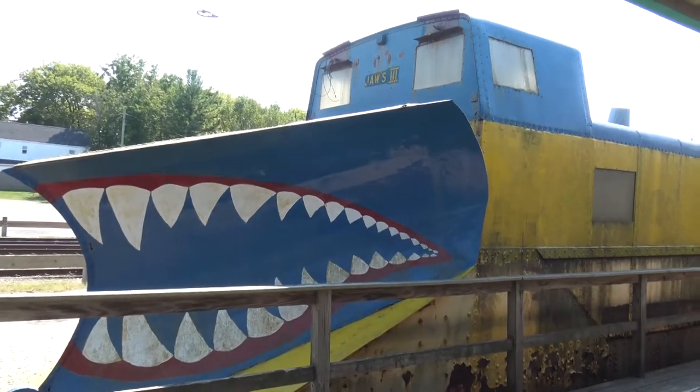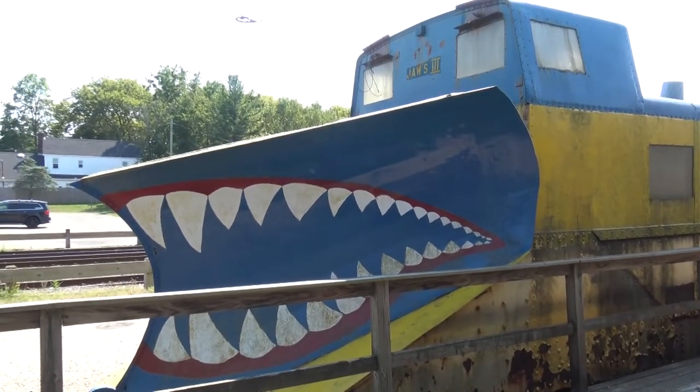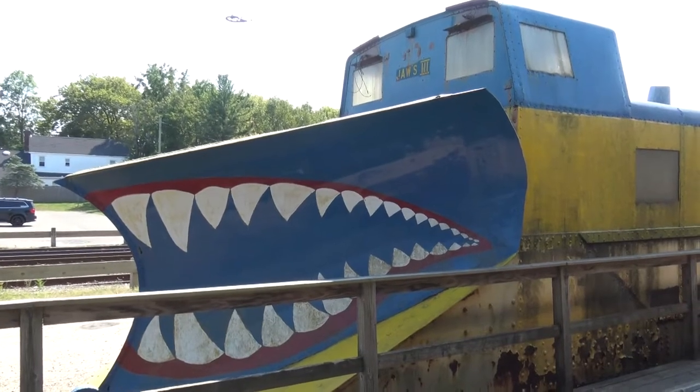I hear voices. That's a good sign. This is great. Jaws number 3. An ex-Long Island Railroad wedge snowplow.